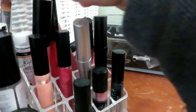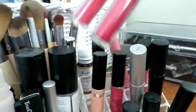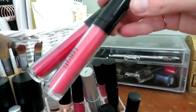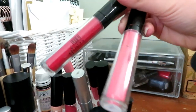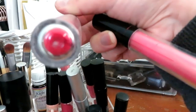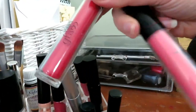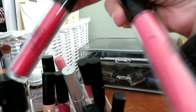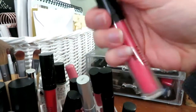Okay, so we'll start here. Nope, those are essential oils. Okay, these are Poofy Organics, and these were lip stains that they have. I bought them before they gave them names. They just have lot numbers, so I don't remember which these are. This one is supposed to be a red color, and then this one is a pink.